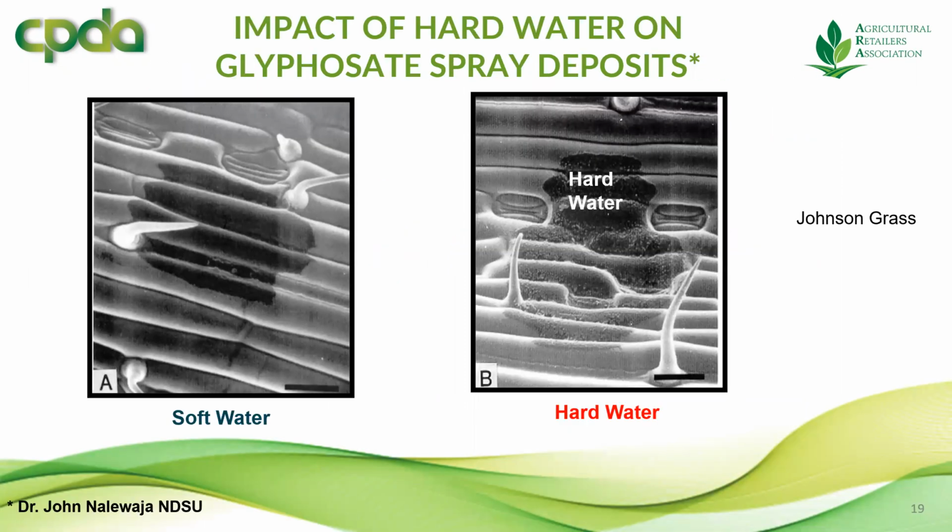If we look at spray droplets of a glyphosate solution applied in soft water and one applied in hard water, and we look at it as an electron micrograph, in this case on Johnson grass, you'll notice in the soft water that the coverage is uniform and complete. There's obviously everything in solution. There's nothing on the outside. But contrast that with the hard water, and you can see a granular formation, a layering. These are materials of glyphosate combined with the hard water cations.